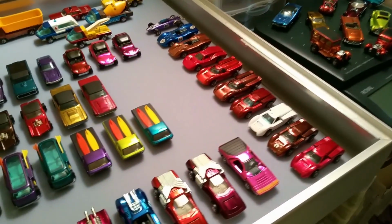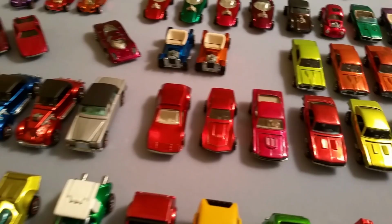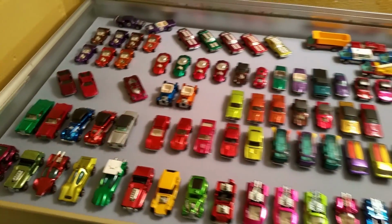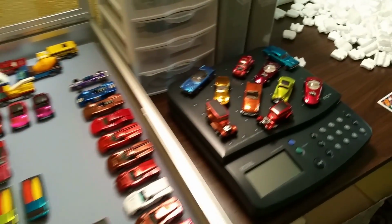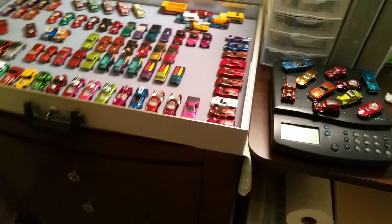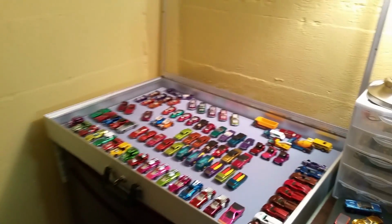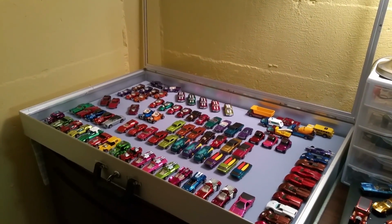Now take a look at this. I just love using this for Redline Hot Wheels. There's some beauties in here, folks. Look at that. All right, well, let's take a look. Now, I've got some more cars to add to the case here, so let's take a look and see what we can do with this display case. I really like the way this display case looks. Look at that. That is nice.